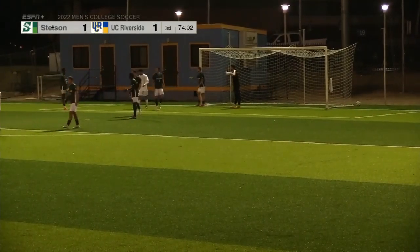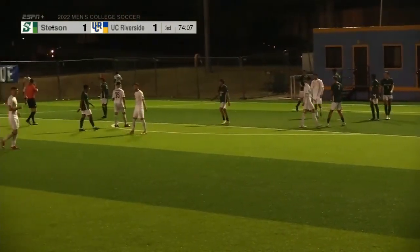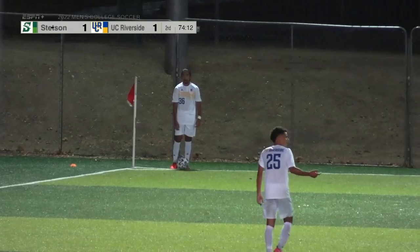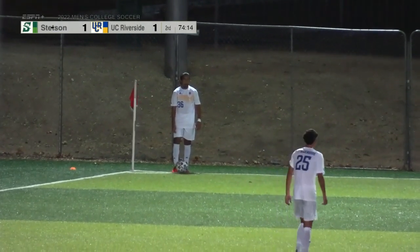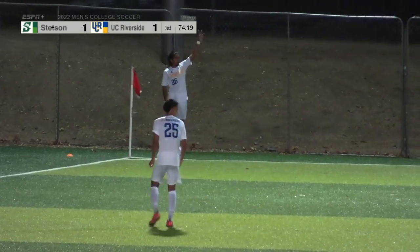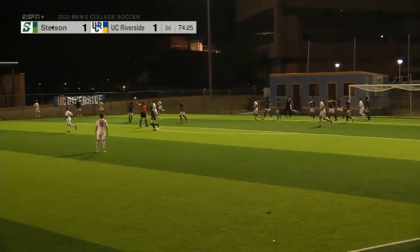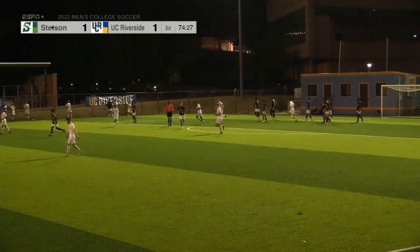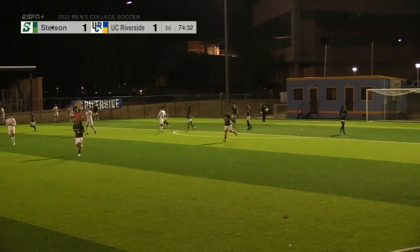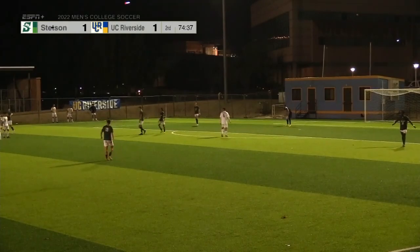Come on, Highlander fans, it's time. Here comes a set piece in the 75th minute of a tied score game, or match, excuse me. Highlander fans getting mildly loud out there. Here's Mark Cristino bending it into the head of one of the defenders for Stetson. So the Highlanders come away empty from the corner kick.